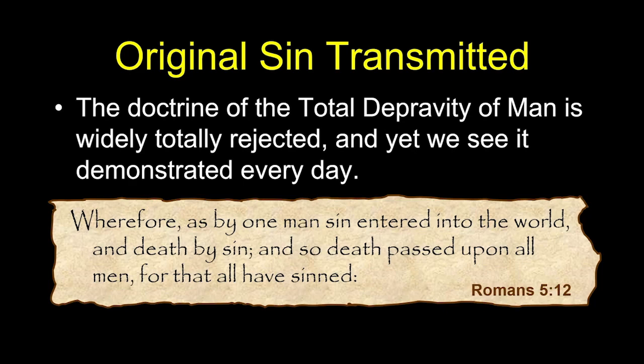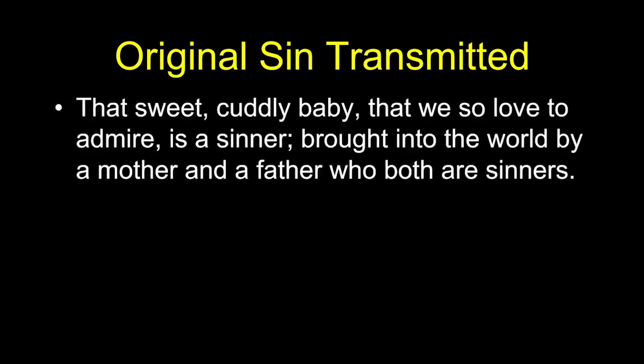You know, it's interesting, whenever someone has a baby, everybody loves the baby. This cuddly, sweet little baby. We love to admire. And that's fine, don't misunderstand me. But God would also have us realize that that baby's a sinner. He was born in sin. He was brought into the world by a mother and father who are sinners. What else could it be? And that's part of what's going to emerge here in the discussions in Leviticus 12. But that raises a question right away, and let me anticipate some of the questions I would get at the end of this session.